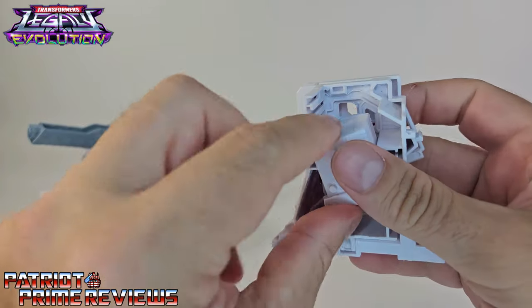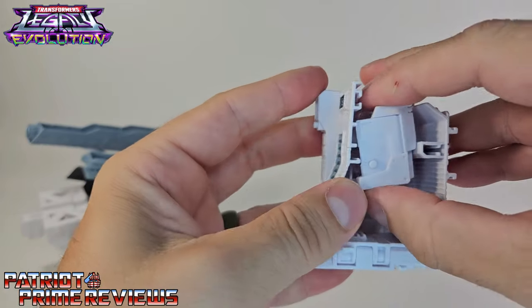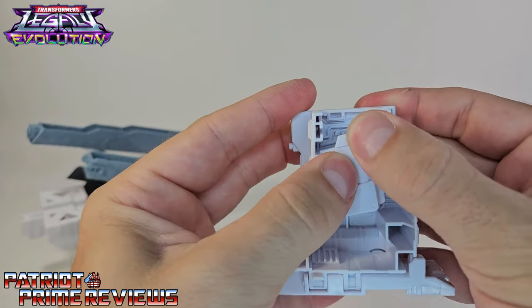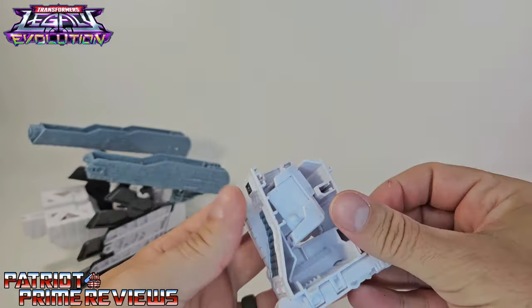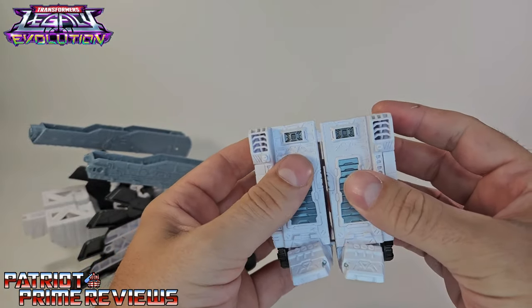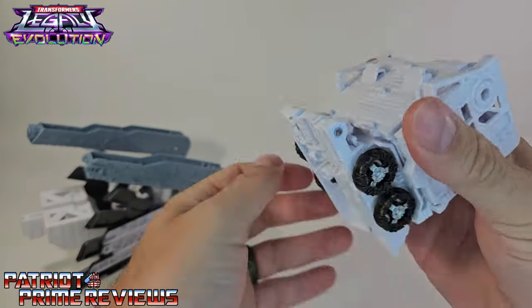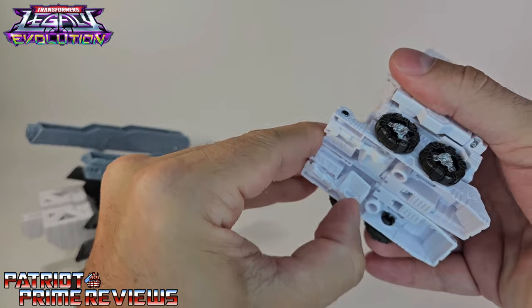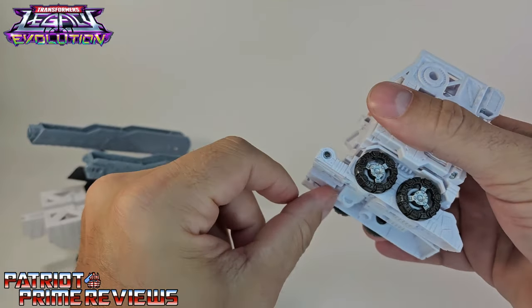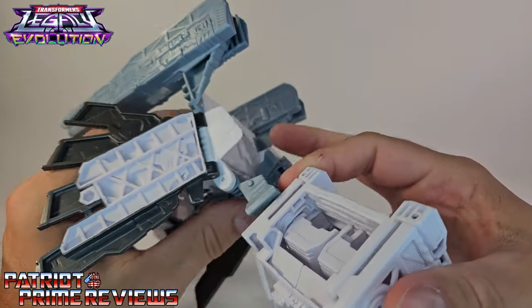Tab down, find that little section, and there we go, that one's in. Now we're going to take the two boot sections and tab them together just like so. Now if the giant heel spurs are out, fold those back in. Now right here, this is the tricky part.